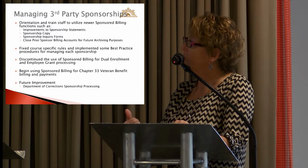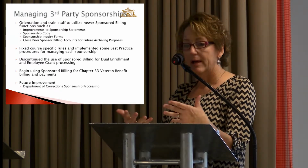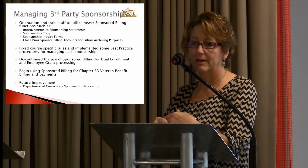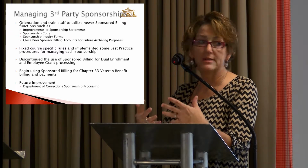Same thing with the employee dependents. Once they have been confirmed through HR that they are actually a dependent, registration puts that code as an employee dependent on their personnel file, and the same process takes place. So the dropping and adding, which used to be a lot of back and forth, is automatically done. Yes? Now, the dependents, they have to be reconfirmed each semester?